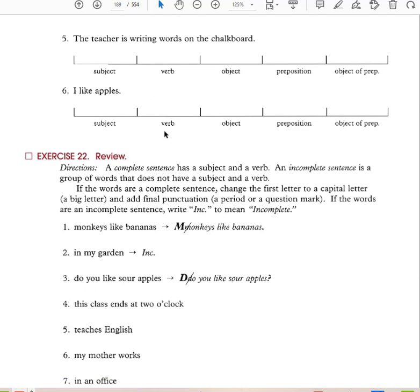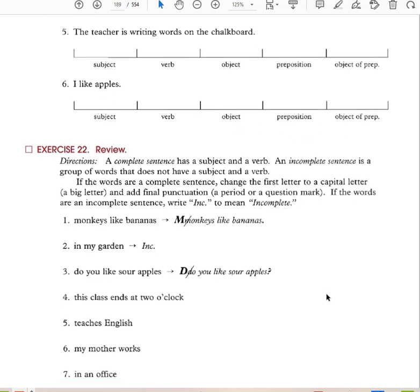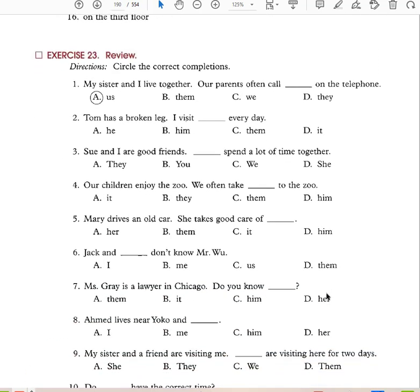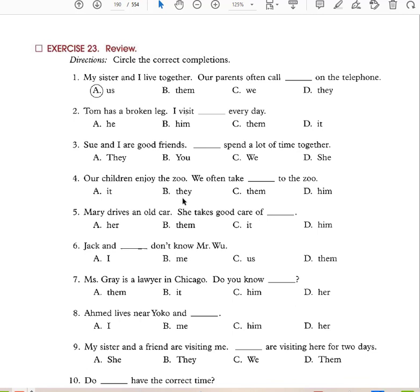So you should try doing this. This is a lot of fun. I is the subject, like is the verb, apples is the object. So this is subject, verb, object, and there's nothing over here. So that's fun to do. So that's the one fun thing about this chapter, the sentence structure diagram.